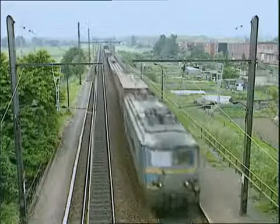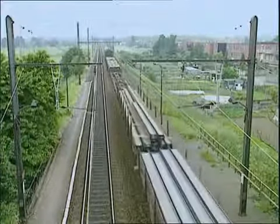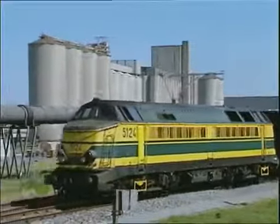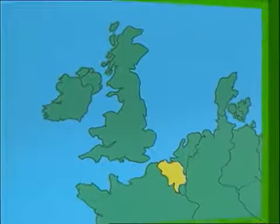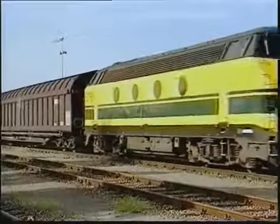Also spotlighted is the wide assortment of freight traffic that works in Belgium, on both mainline and less well-known freight-only lines. Despite Belgium's close proximity to both the UK and her other European neighbours, the country's fascinating railway network has generated comparatively little international interest.